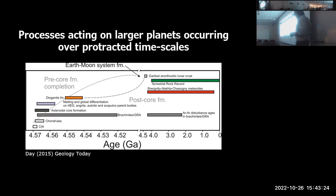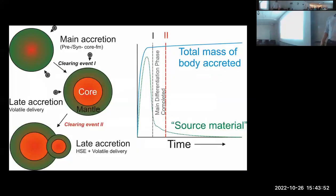And this diagram here is to remind us that our solar system is 4.5 billion years old. Yes, lots of things happened in the early solar system, but most of the processes acting on large planets happened significantly after. The earliest evidence, for example, of rocks on the moon is about 4.5 billion years. It's complicated by the fact that these planets, and this should also be true, I would argue, for exoplanets, have seen late accretion.